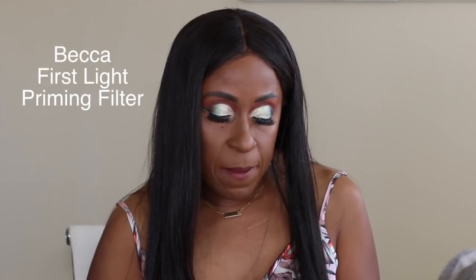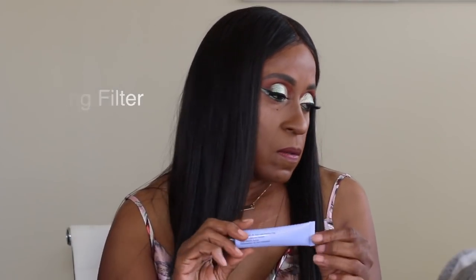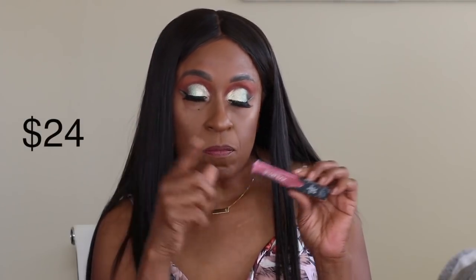So the next product is from Becca. First Light Priming Filter. The packaging is purple. Here, I'll let you know how much the primer is. And then I have a lip product. It is the Be Legendary Liquid Metal. So it is a metal. Ooh. I can think of a lot of things to use with this metallic lippy. And I will again link the price here in the corner to find out how much this costs.